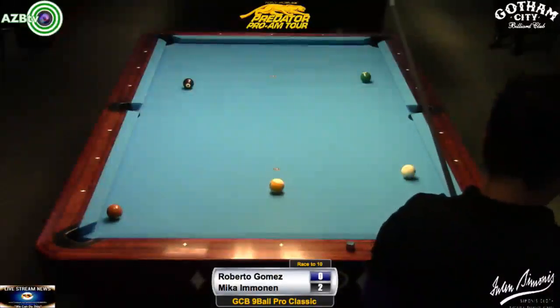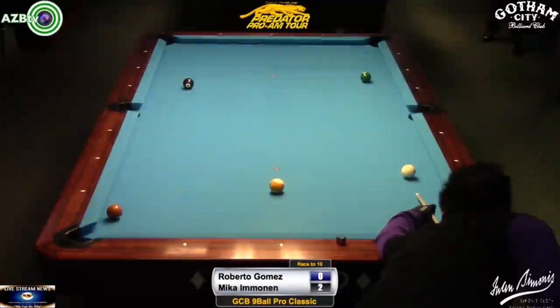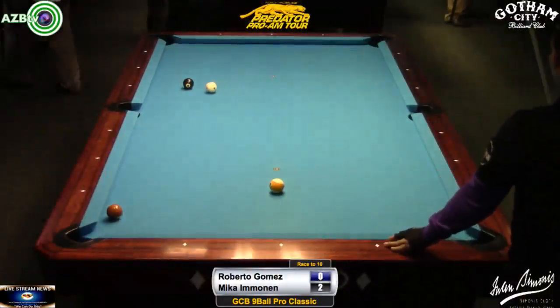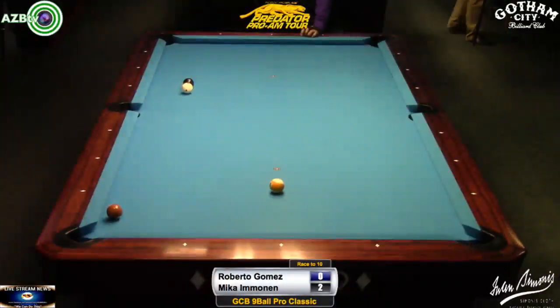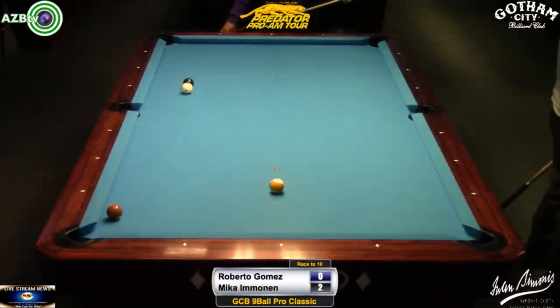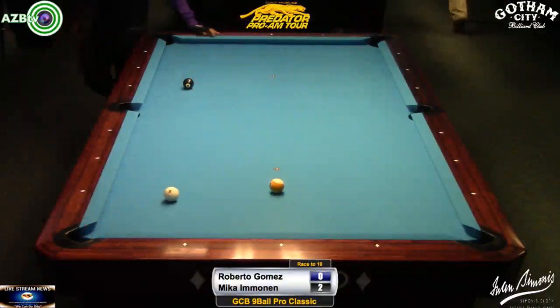We're going to see how the tides turn now, if Roberto can take advantage of it. Yeah, Mika made a really nice shot to get position on a really key shot. Always over the ball. Wow, he's going to have a little long shot for this 8 ball. He's going to have to hit this with a little pace, a little rail first. Hit it real good. Game and shot.